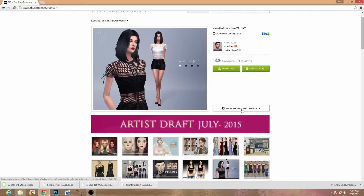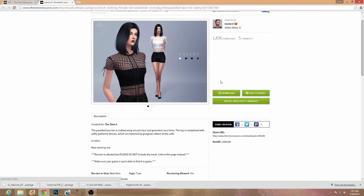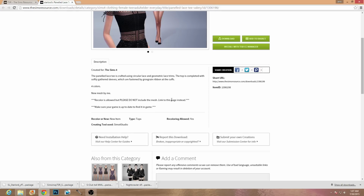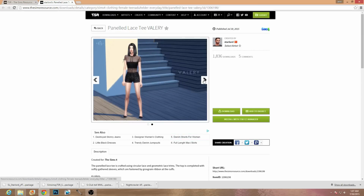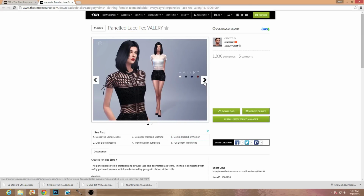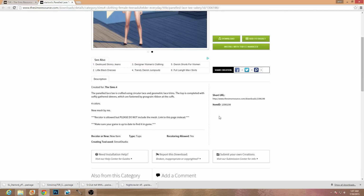I wonder what shorts by chance this sim is wearing. I think they have also been a lot better at linking other creations in with things, but I don't really know. Okay, the panel. This is a panel lace tee. Wow, those shorts are gorgeous. See, also destroyed. Is this an ad? Yeah, it is. Oh, that sucks.